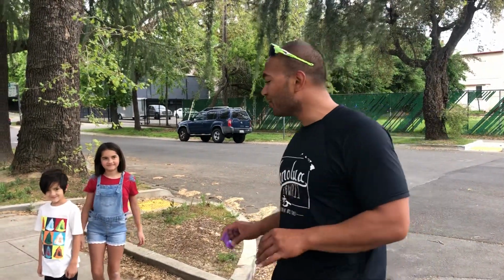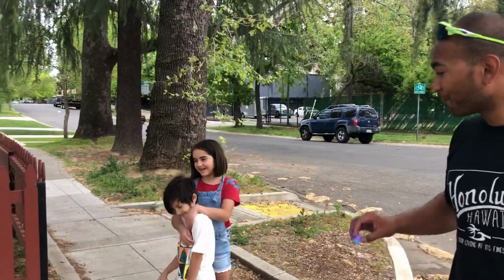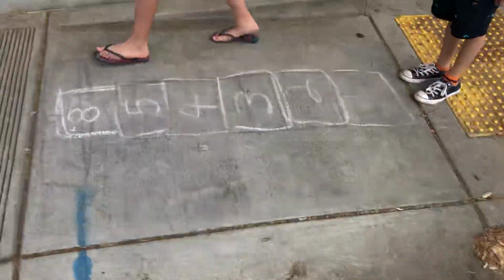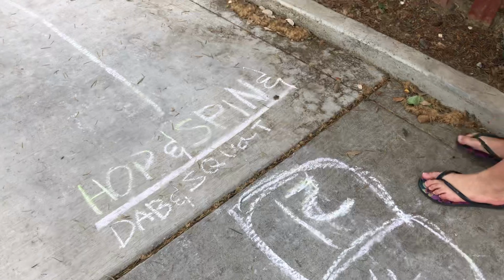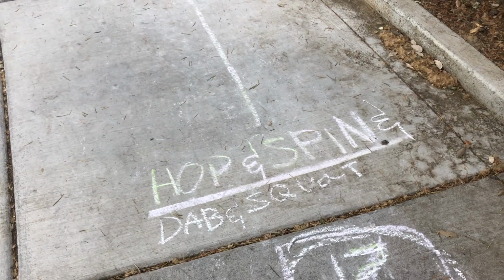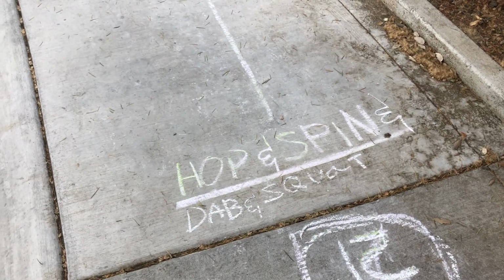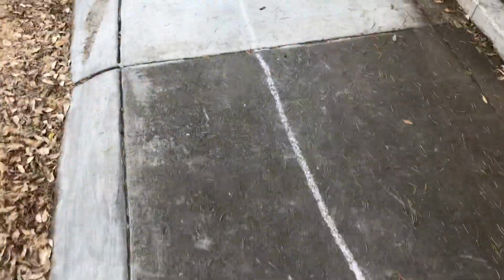And we are going to show you and walk you through, before we actually do it, Xtreme Hopscotch, founded by Island ALOHI. Right here we got the regular hopscotch, and then we got the hop and spin, plus dab and squat. They will demonstrate that. So you got a hop, spin, dab, and then squat. Then a dab and squat. Okay. And then you follow this path line.